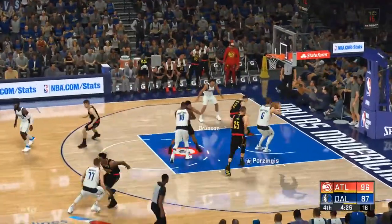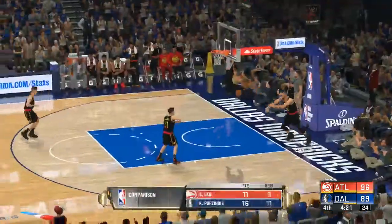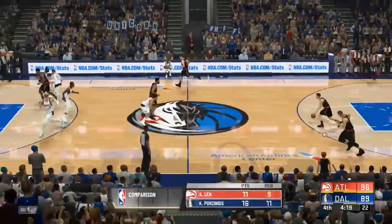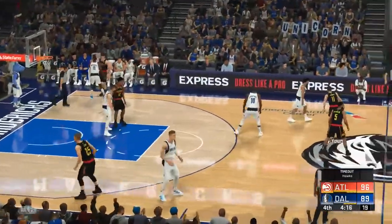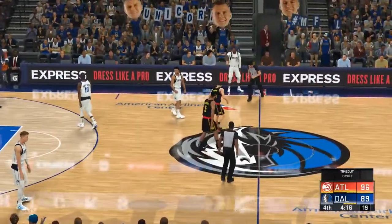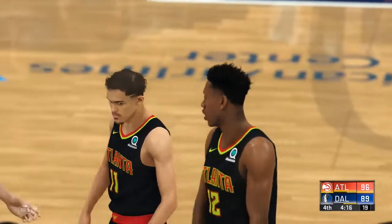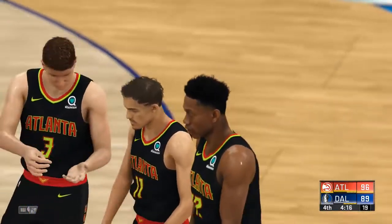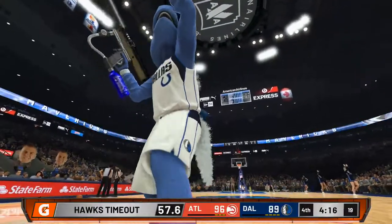Pass to Porzingis. And the dunk by Porzingis. And didn't do anything fancy there, but didn't need to. Nope, his only concern right now is getting the points on the board. And I don't mean style points. Hey, I thought there was some style there, guys. What are you guys looking at? I mean, it was still a pretty sweet, flavorful one-hand flush. Time called here. The Hawks decide to talk it over.